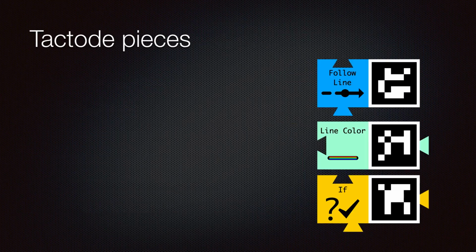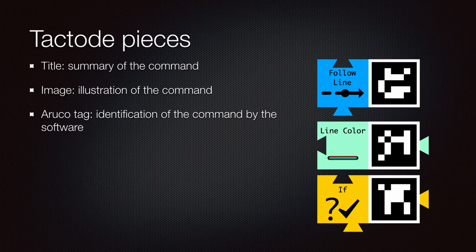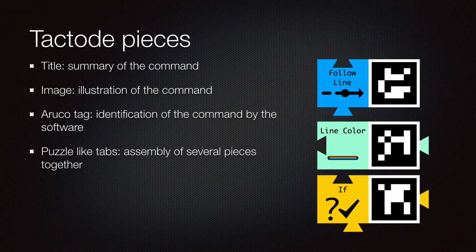The tactile pieces all have the same basic elements: a title that says what the piece does, an image which illustrates it, an Aruco tag that is used by the mobile application to identify the piece, and puzzle-like tabs that can be used to attach each piece to the others. The pieces are assembled from top to bottom with the arguments on the right, such as the 4 next to the repeat in the previous slide.